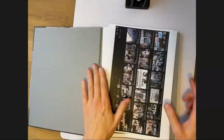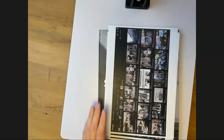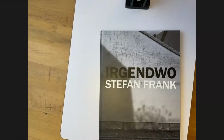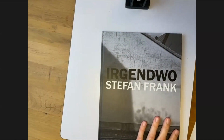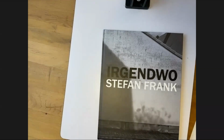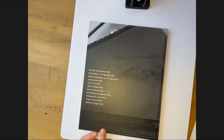Let me talk about the concept of this book. It owes a lot to Lewis Baltz. So when you remember this idea that you have one picture that is very anonymous, and then there is a date and a place right next to it. This is the structure of this book.